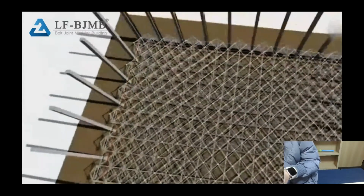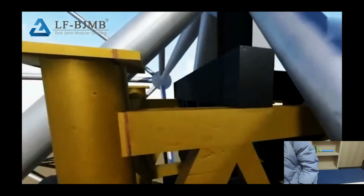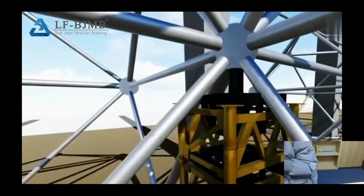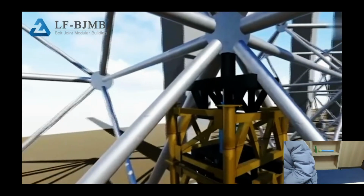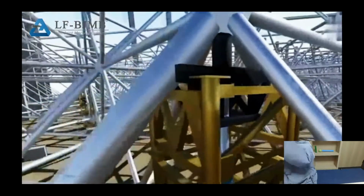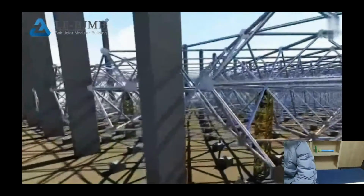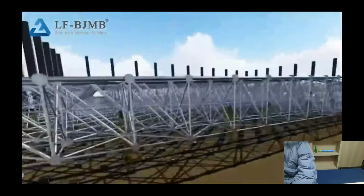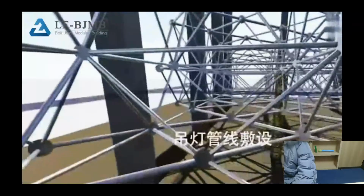Arrange the lifting equipment. Trial lift work. Lift. Formal jacking. Chandelier pipeline laying.